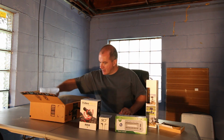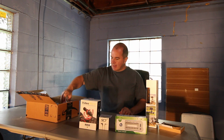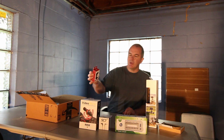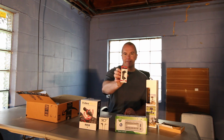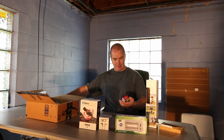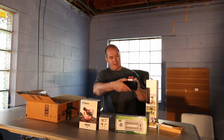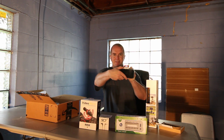So little upgrades like this are key to taking it to the next level and hopefully giving you a better YouTube experience. And then finally, Ulanzi ST02S. This is going to be for my cell phone. So basically, it'll go on the tripod, and then I can put my cell phone on just like this. Now I can take great cell phone videos.